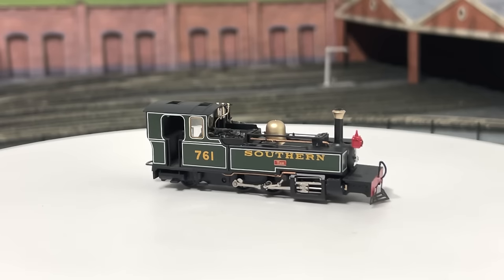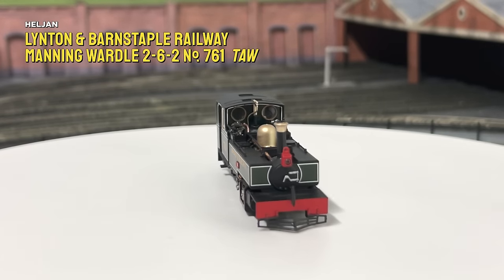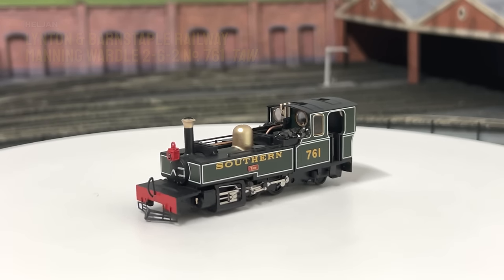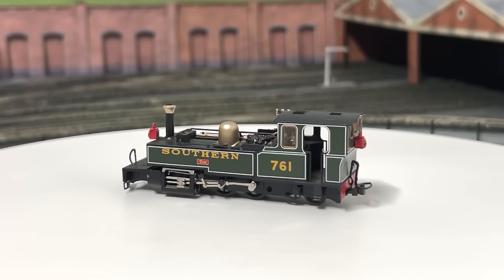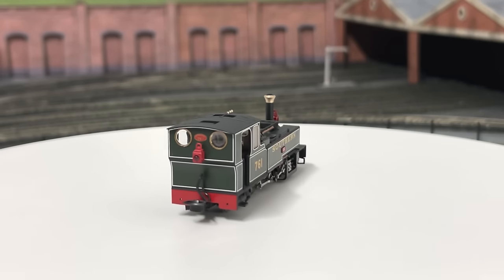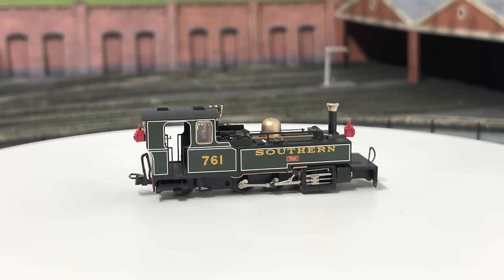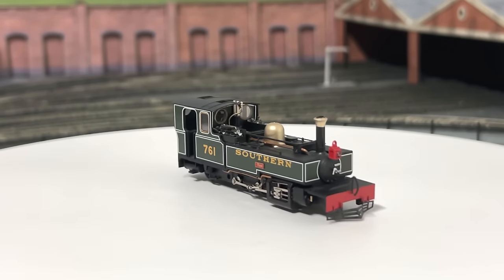And representing the Lynton and Barnstaple Railway is number 761, Taw by Heljan, wearing the Southern Olive livery. Don't buy this engine. It sucks, and I hate it. It looks good, but looks are deceiving. It derails on points, and its wheelbase is too long for standard Peco curve tracks. I don't know if Heljan have improved these since the first release, but these first ones, ugh. I'm not sure why I even still have this, to be honest.